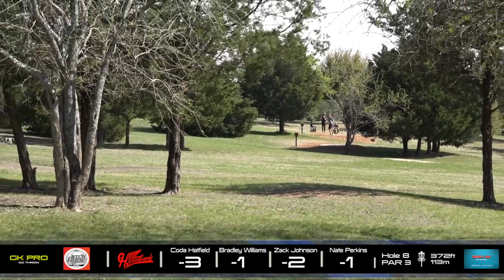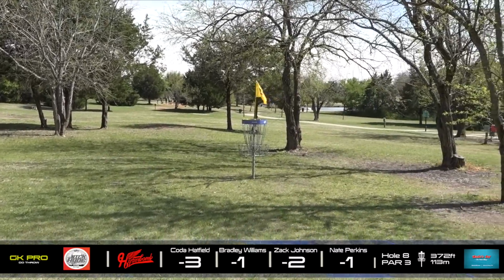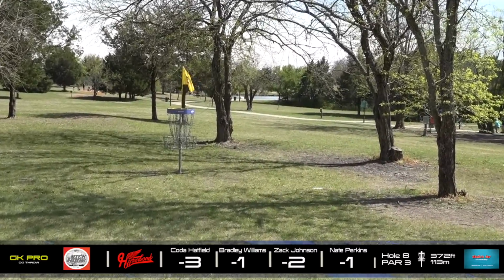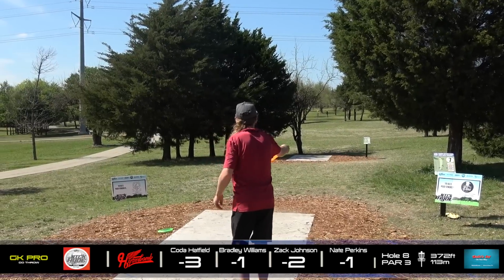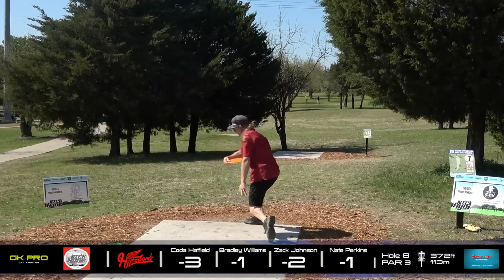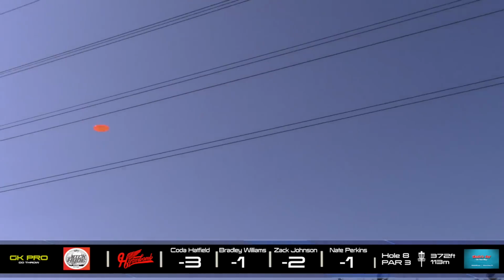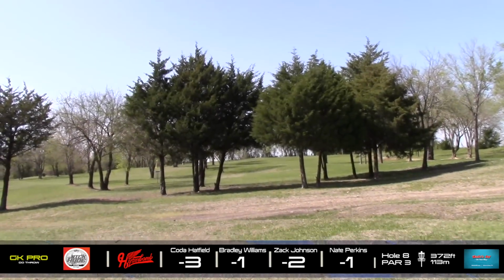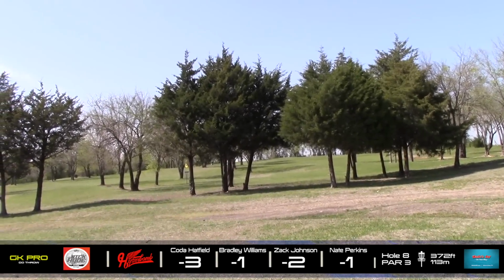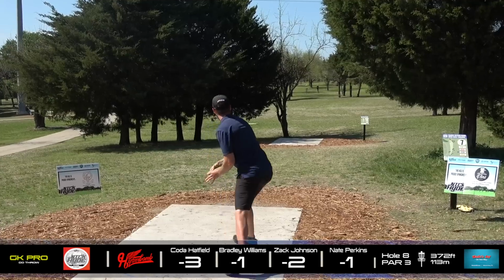This is looking like a great shot from Nate as well, and squeaks right past those little trees, and he is parked. We'll be able to tap in a birdie from there. Zach, that looks a little high. Yeah, unless he was going for a higher line. But the good thing is, those trees are only about 50, 60 feet short of the basket, so you can still put a good run on it. Yep.